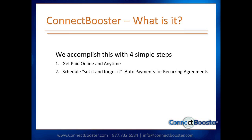And when they get on board with it. Number two, and this is probably one of the more important ones, is schedule, set it and forget it auto payments for recurring agreements or recurring contracts. And this really helps reduce the amount of accounts receivables on the books. And this goes back to where I first ran into trouble in B&G Technologies. My core company, B&G Holdings, was so used to being paid on a recurring monthly basis, day in, day out. That's the nature of electronic payments.